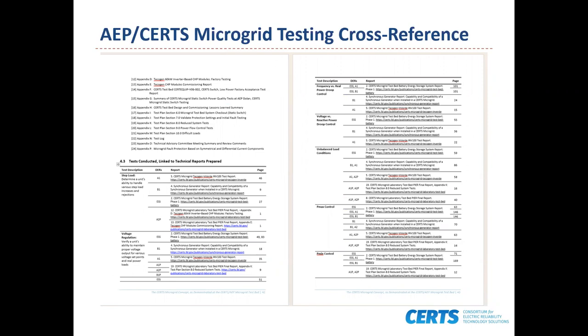So what is the test description? Which distributed generation units, or combinations, were involved? Which test report corresponds to those sets of tests, given that they occurred at different times? And then specifically, which page in the report contains the findings from the testing done in the different phases of the project?